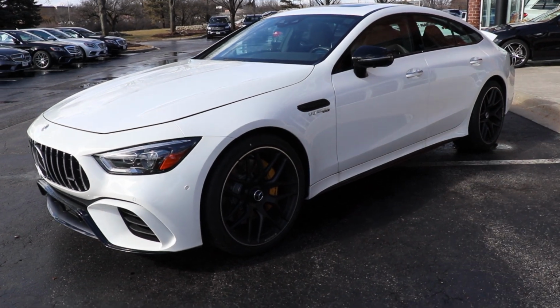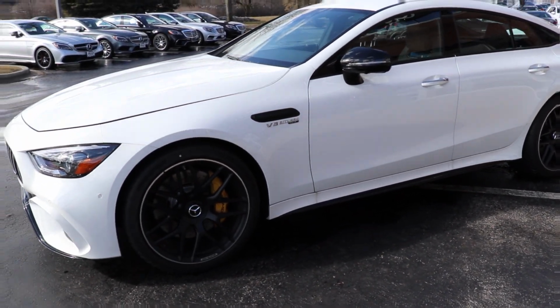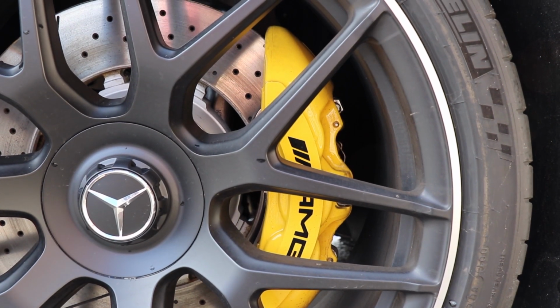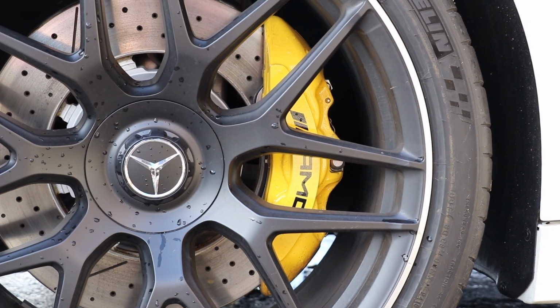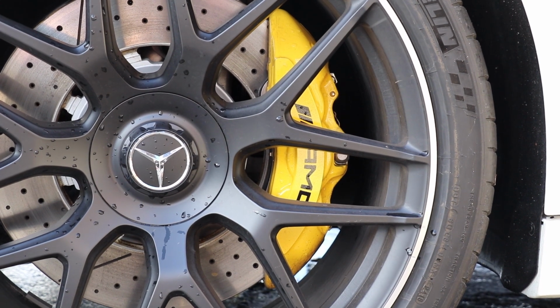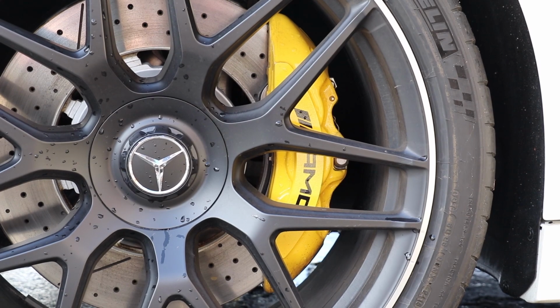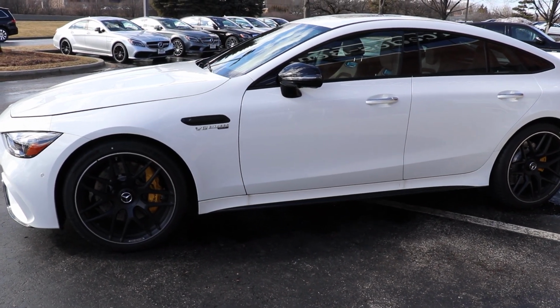The vehicle is sitting on Michelin Pilot Sport Cup 2s, which are an aggressive performance tire, and you will notice these large prominent AMG calipers for the brakes, and I would like to point out that we have these nice ventilated rotors. That is a key difference. These are not cross-drilled rotors like you commonly see on performance cars, so these rotors are actually forged with the perforations made into the cast, so that way the brakes have more structural integrity. They're not going to warp under heavy braking.